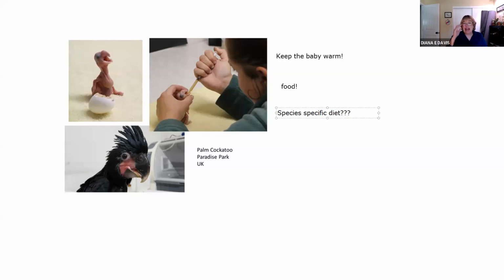Now, if your species has a pelleted diet, so you find a pelleted diet specifically for your bird, you can mash that up, moisten it, and use that to feed nestlings. Make sure you're doing some research on that first though, because baby birds need more proteins than adults, and the pellets may or may not have enough protein for the chicks.